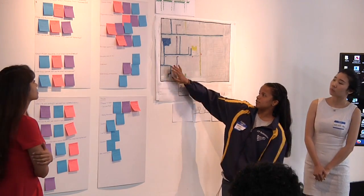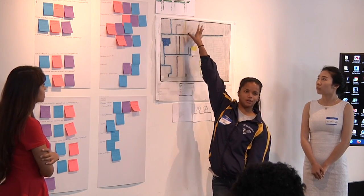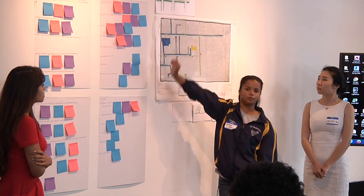And then as you see, there's a lot of new areas, all the canals and the little lake that we have behind Goodwill.